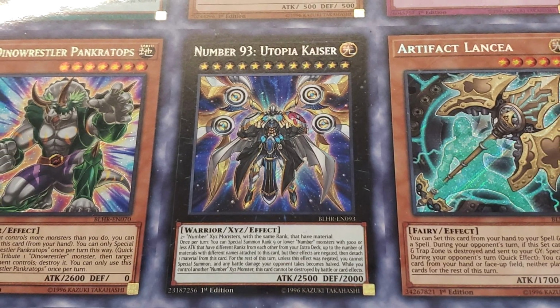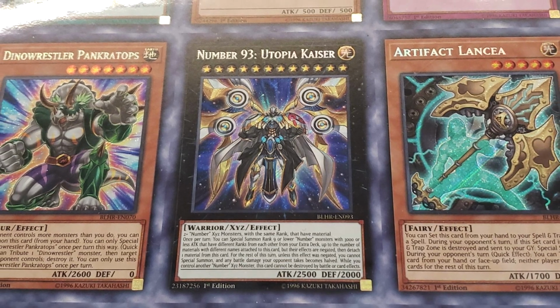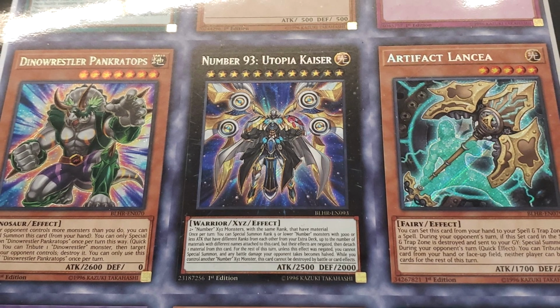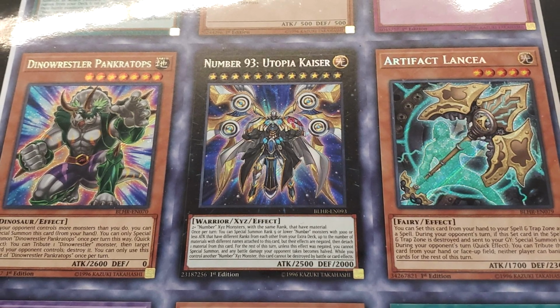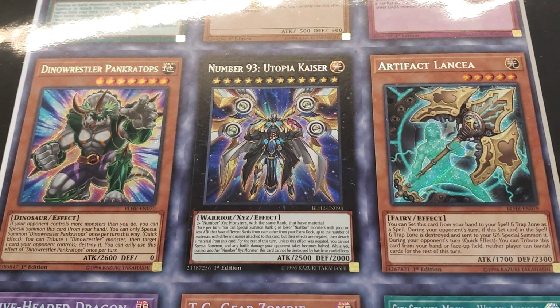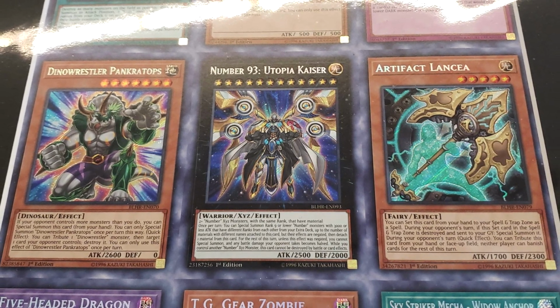I know it's a prize card, but still, the main focus that I think people are going to think of when they're thinking of Battles of Legend Heroes Revenge are the Dino Wrestler and Artifact Lancia. I cannot wait to pick up my copies. I am so excited. These are some of my favorite cards in Yu-Gi-Oh! right now. I try to play them in virtually every deck that I have space for them in this side deck.